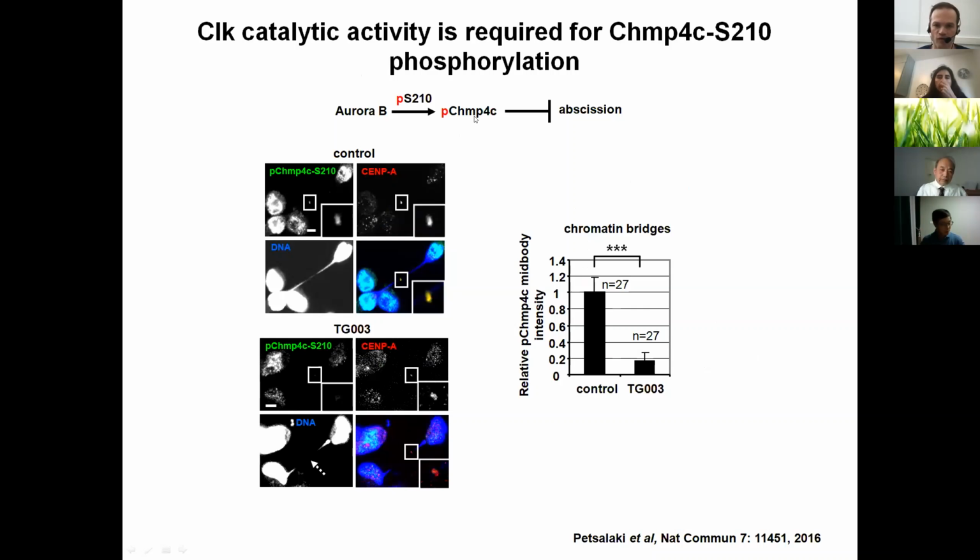Active Aurora B phosphorylates CHMP4C at serine 210 to prevent abscission. Therefore, we also investigated CHMP4C serine 210 phosphorylation. Green here is phosphorylated CHMP4C, red is the mid-body, and blue is the DNA. You can see that in control cells with chromatin bridges, phosphorylated CHMP4C localizes to the mid-body. CLOCK deficient cells, however, exhibit reduced phosphorylation of CHMP4C at the mid-body compared with the controls. So CLOCK catalytic activity is required for CHMP4C serine 210 phosphorylation at the mid-body.